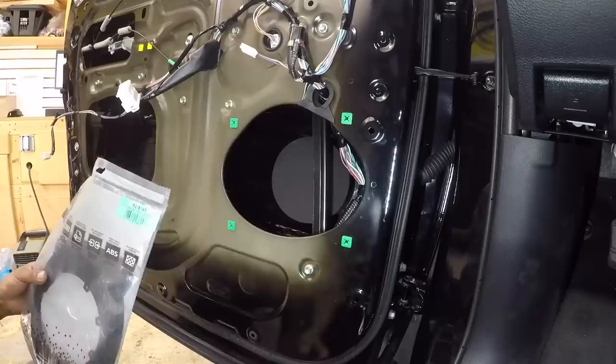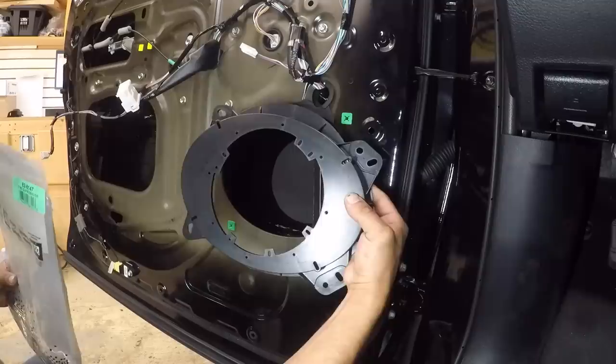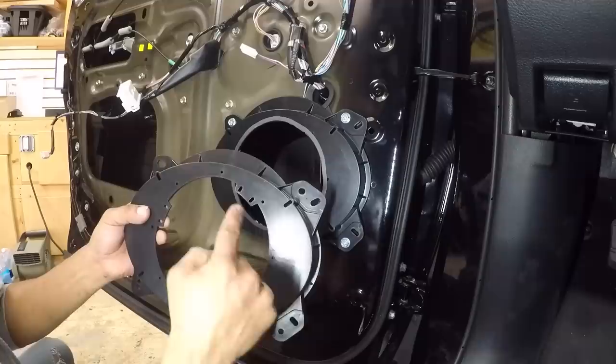So now that we have the back of the fast rings on, now we're gonna grab our speaker adapters. For this one, we're gonna use the Metra 828147. And now we went and put foam in the back, foam in the front. We're still using the factory screws. And some of the speakers, you might have to cut these tabs. Some you don't, but it depends on the speaker you wanna install.